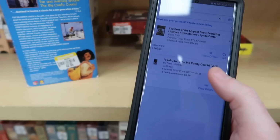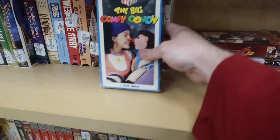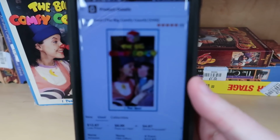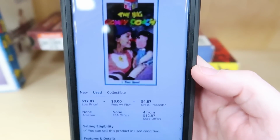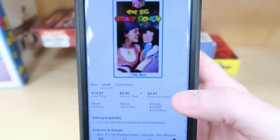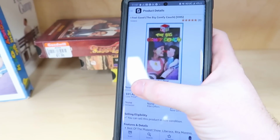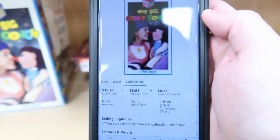And let's check Big Comfy Couch together. We'll scan it in. I think this is it right here. Let's see, the Big Comfy Couch. I feel good. Yes, there it is. Oh, let's try and focus on it. There we go. There it is. Look at that, selling for $12.87. You'll make $4.87 after fees. Brand new, going for $91. Crazy.